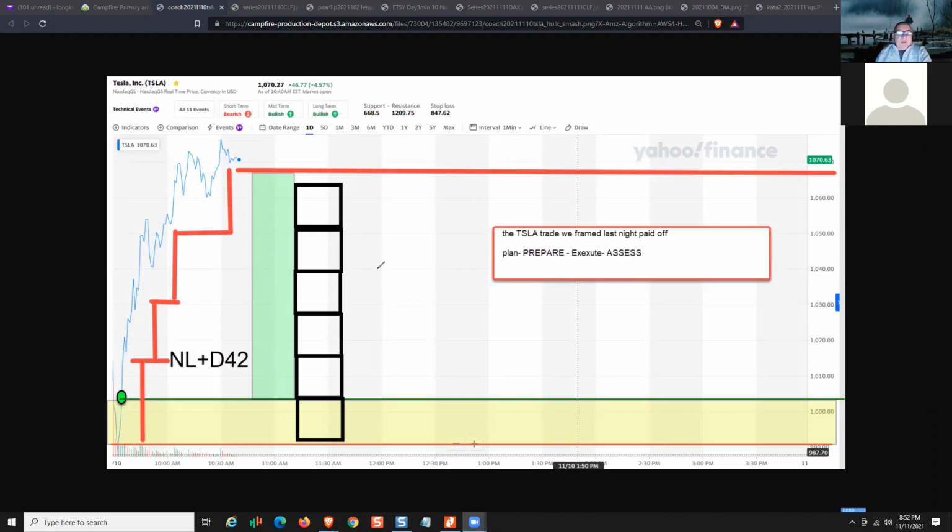All right, so this was from yesterday. I didn't have a chance to work yesterday. Had a power failure. So this was just Tesla from Tuesday night's framing. We talked about the critical state, and then the next morning it gapped up, had the standard 5-minute opening range. That's our risk box here.